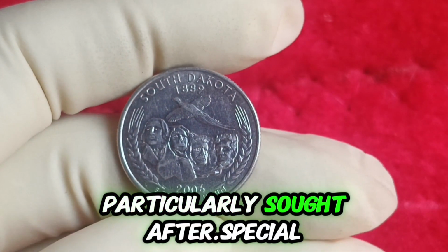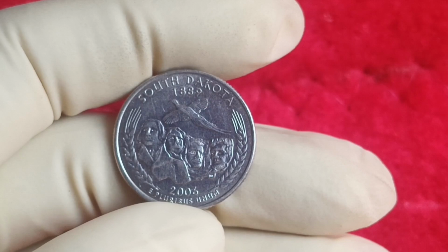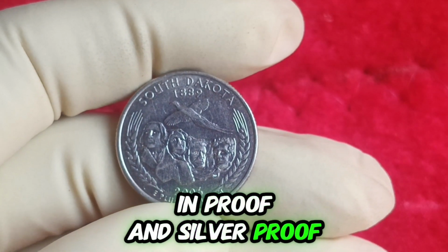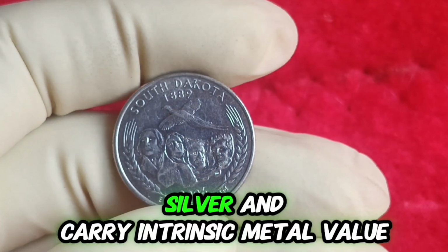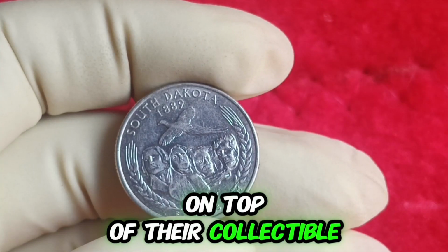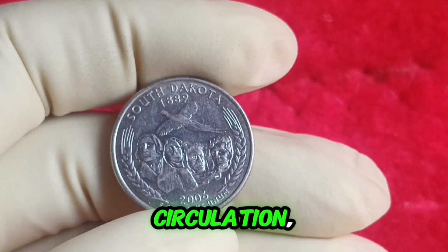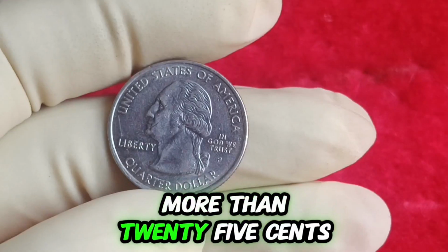Special collector sets released by the United States Mint also included 2006 quarters in proof and silver-proof finishes. The silver-proof quarters are made of 90% silver and carry intrinsic metal value, on top of their collectible worth. These coins are usually found in special sets rather than circulation. But if you find one, it could be worth far more than 25 cents.